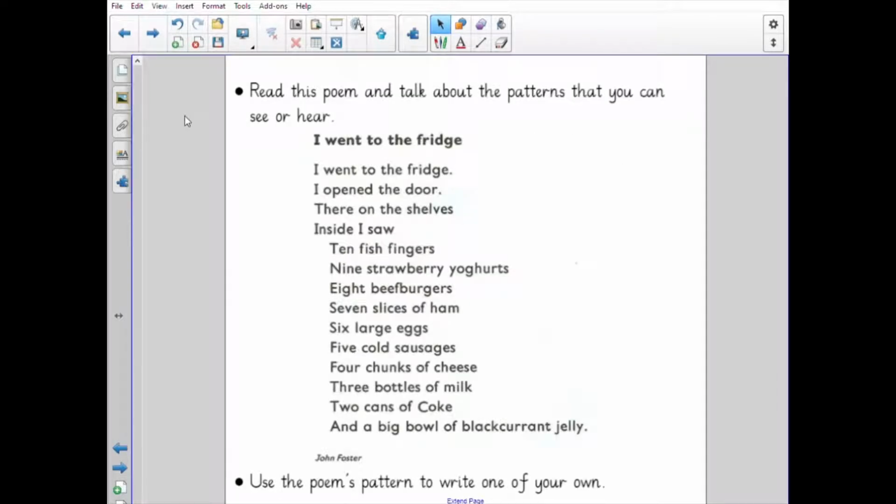Now that you have done your numbers and written them in order, did you remember to put "and" before 10? So it should be 9 and 10 at the end, not 9, 10.